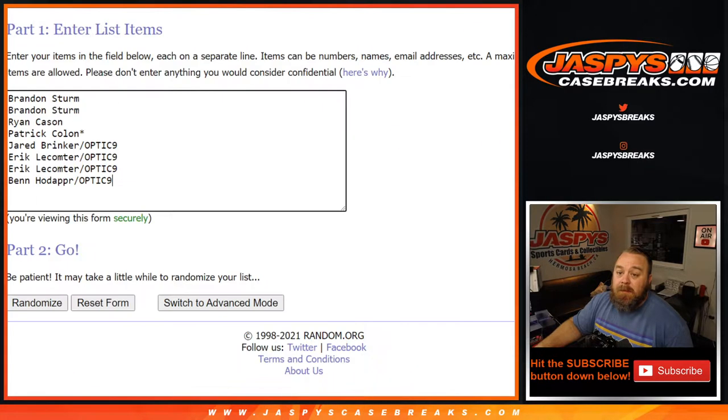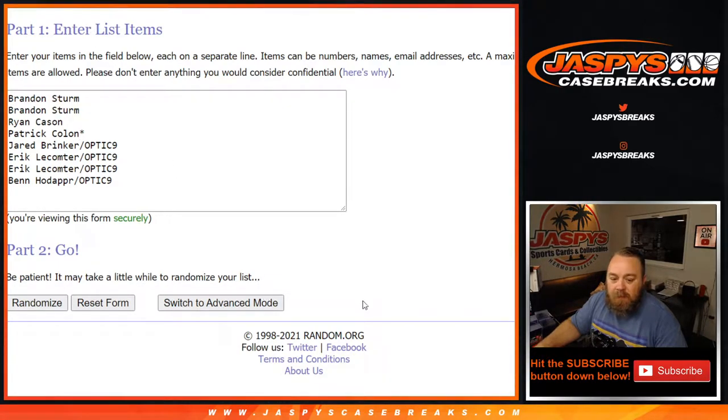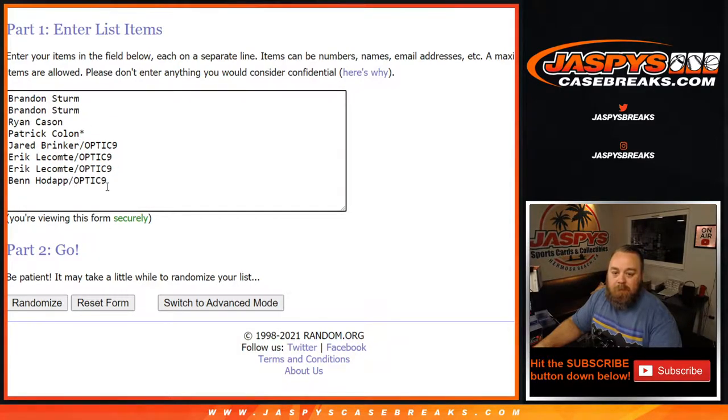And that's about it. Here is our customer list from Brandon Strum down to Patrick Cologne, Last Spot Mojo, bought straight up, and Jared Brinkner down to Ben Hodap with spots that they won in the Optic 9 break. I think the last names are wrong on those. Give me one sec. They get copied. Yeah, they get added an R on all of them except for Brinker. So let's fix that. Boom. Boom. Boom. So Ben Hodap, Eric LeCompte.